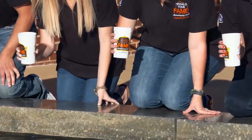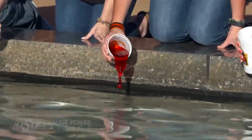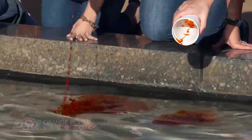I am so excited to continue this tradition that kicks off the greatest week of the year. So I have the privilege of counting us down. 3, 2, 1, dye that fountain orange.